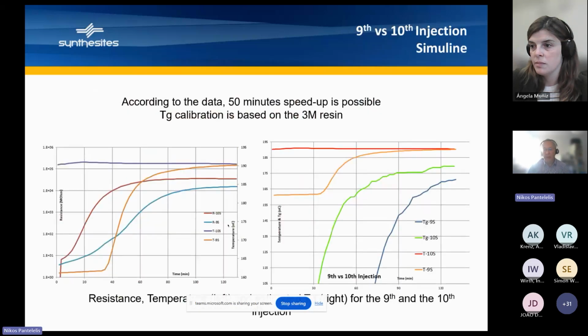As you can see here, this is the comparison between the 10th and the 11th injection, where you can see that without the ramp, so injecting at 190, we could save a lot of time, I think around 50 minutes, compared to the two temperatures cycle.